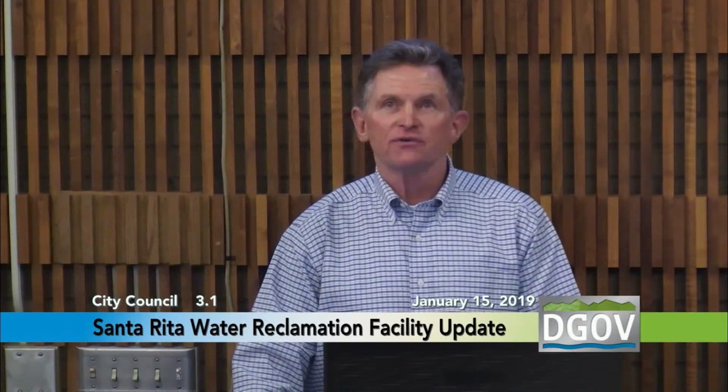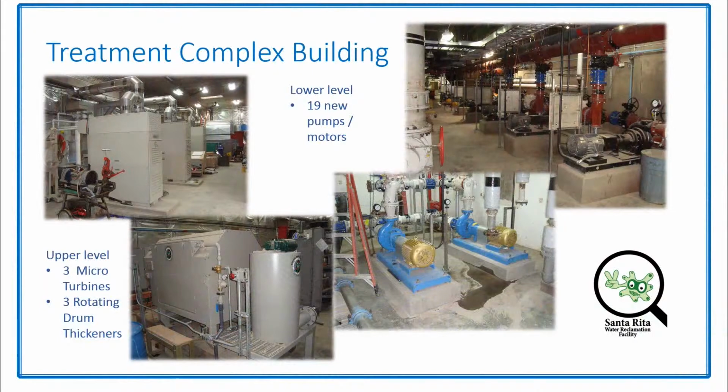The other 2 photographs show some of the pumps that are in the basement of the treatment complex. These are all new pumps and motors. We've got 19 new pumps. The gold, or the lower right-hand photograph, is the recirculating water pumps that take water out of the microturbines, pump it into the boiler, and then over to the digester.